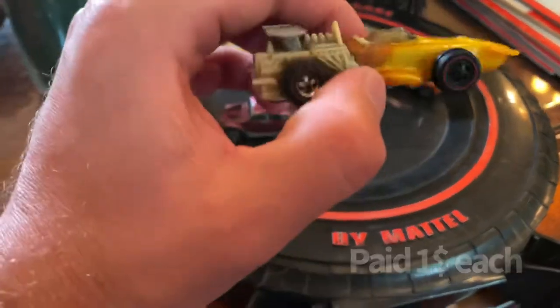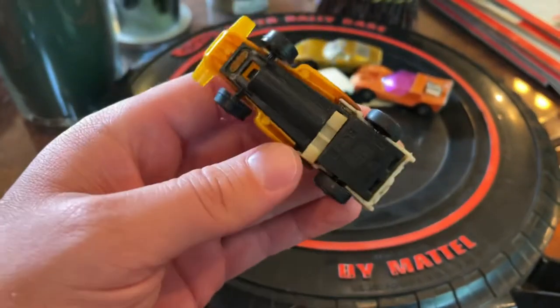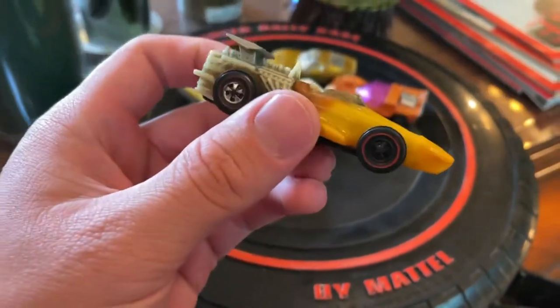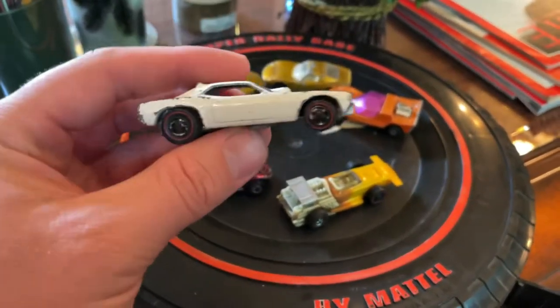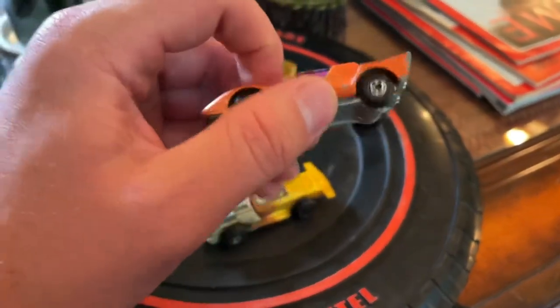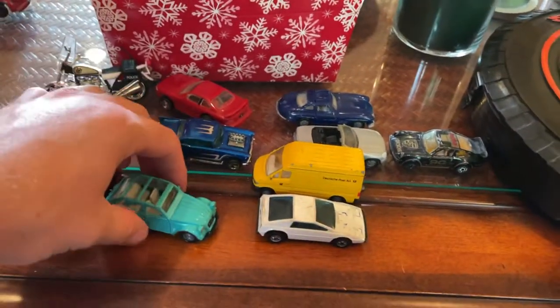Found this Sizzler Hot Wheels redline. These were all $1, so they were all good to go. And there's the little Sizzler there with the redline wheels. Then we got this funny car redline, $1. Then we got a couple Lesneys, another Lesney here. Everything was $1, so it was some good grabs, some nice little cars.